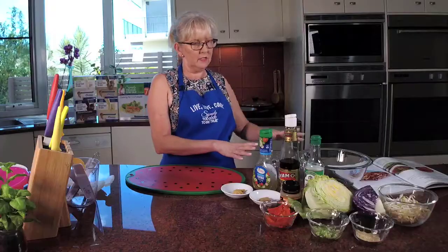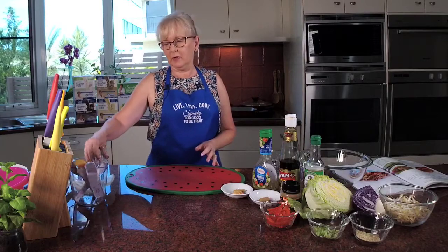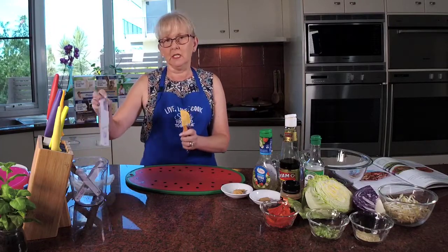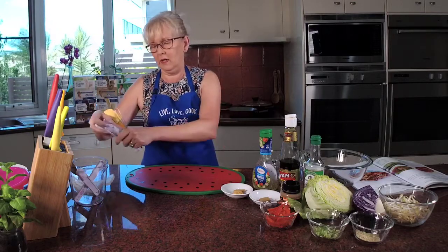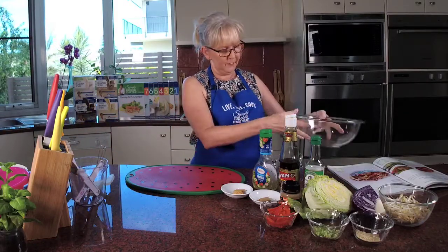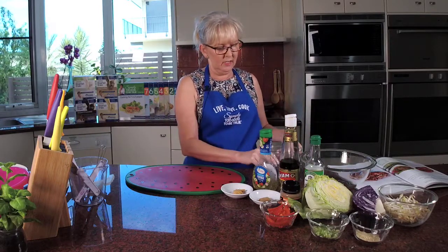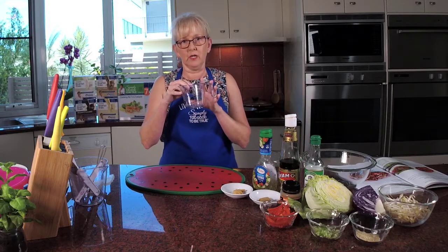So let's just go through first what we've got as our utensils. So obviously I have a cutting board here. I've got a couple little things. I've got a whisk, just a little spatula in case I need it, a tablespoon and a teaspoon here. I also have a bowl to put the salad in when I'm mixing it all up. A little bowl to mix up the dressing into, and a cup measure to measure the different ingredients.